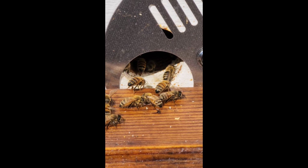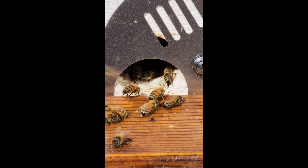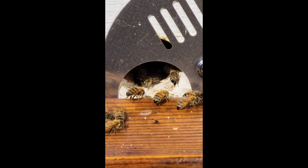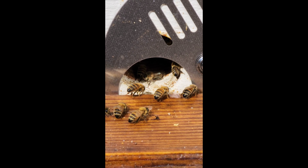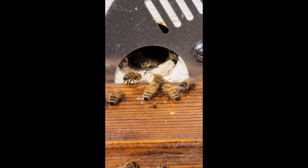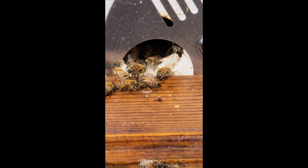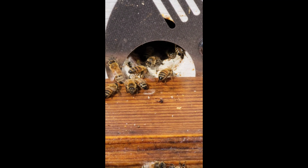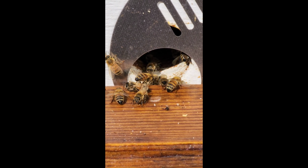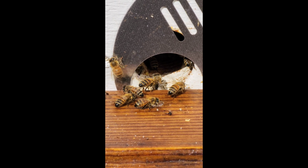It's now 9:30, and you can see there's considerable fanning going on. Also cleanup of little particles on the landing board. 3 minutes ago, I saw the first bee come in with pollen.